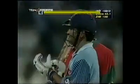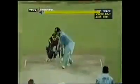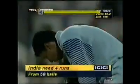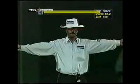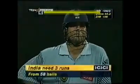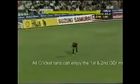Slow hand claps starting up again. They're hoping that Sachin Tendulkar will end it in one blow. That's not the blow. Wide down the leg side, so that gives them another one. So 3 to win now. Through the offside for 1. 2 to get. Tendulkar on strike now.